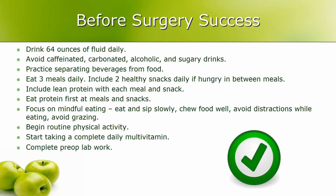And then also, if you have any outstanding lab work or pre-op cancer screenings, definitely make sure that you're checking in with our medical team so that we have those completed. Make sure that you're checking in with your medical provider to make sure that they've sent all of those records to us.